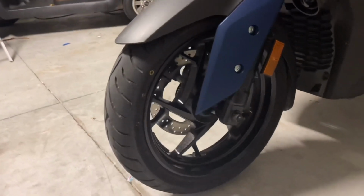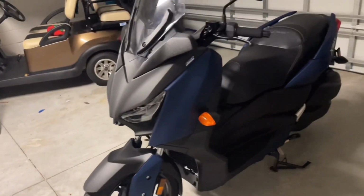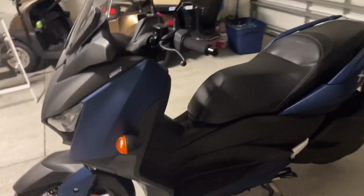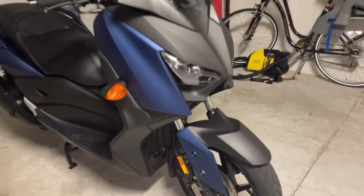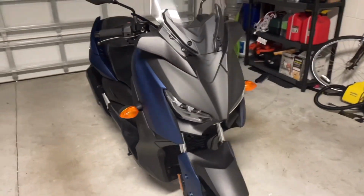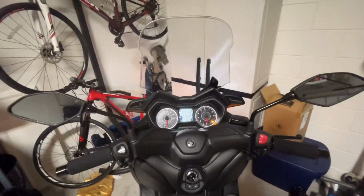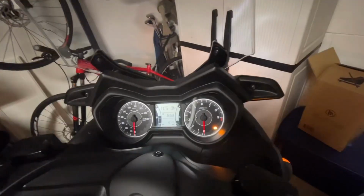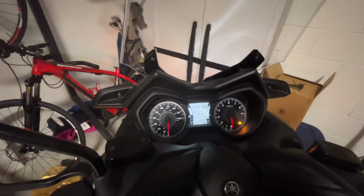Tires are super grippy and handle wet conditions very well. Love that it has the traction control system for added safety. No issues with the stopping power of the disc brakes. Love that it has ABS. The visibility in the rear view mirrors is fantastic, no issues at all. The display has been super easy to read in all lighting conditions.